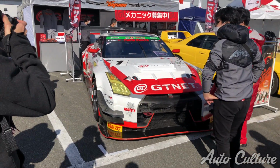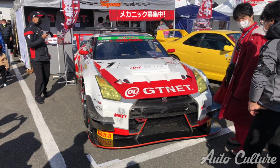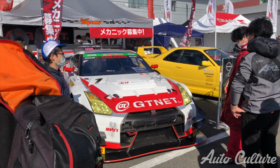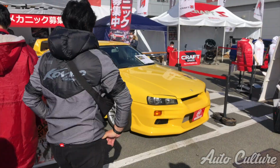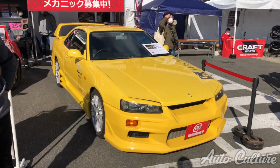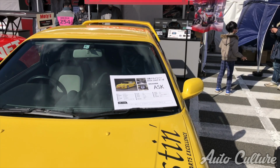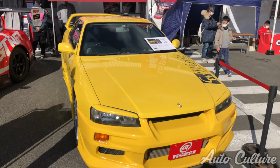Team Daishin with their Super GT car here. Honestly, I haven't followed any Super GT, so I have no idea if this is GT300 or GT500, or maybe it's not even Super GT. This actually might be a different race series. It's a very nice looking R34 GTT with all the optional aero bits, and it's on sale actually. Sorry, it's a 25 GT. 120,000 kilometers. Doesn't say the price, you have to ask, and I don't even want to know.